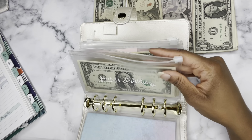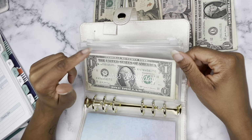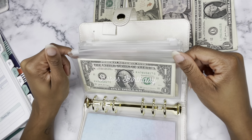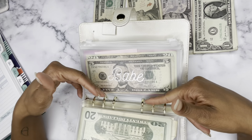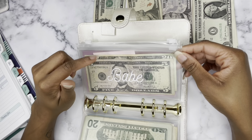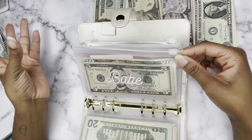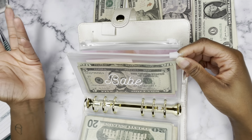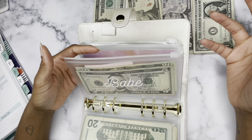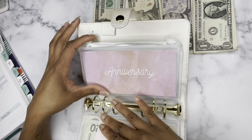So I have a little bit of time to get there. We'll see. I probably need to make sure I'm saving enough for the time frame I have. So I'll double check on that. If not, I'll probably go up to like 25. Babe is just if I want to get him anything random, any little special things I see just to show my love, because that's how I show love. Gifts and giving. That's what that's for, but it's not getting stuff.